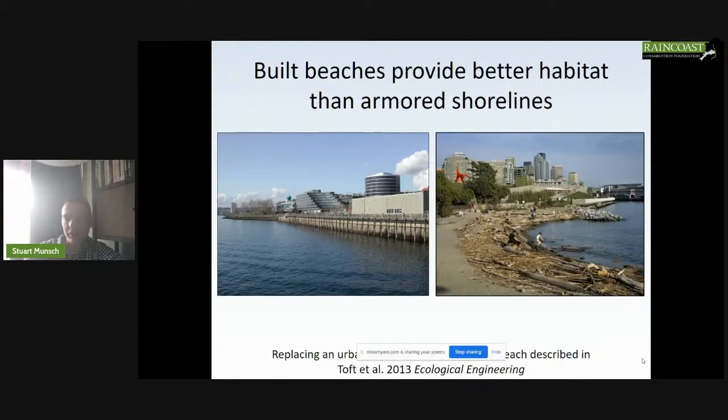And also, if you look at this picture, you can see that people like hanging out here too. So it's kind of a win-win for fish and people.